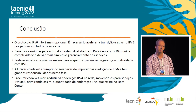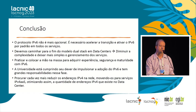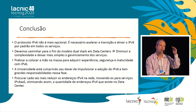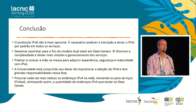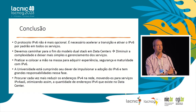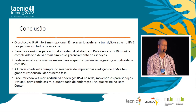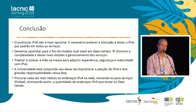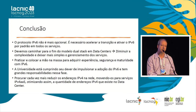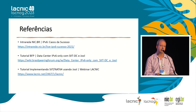The university does its job by promoting the adoption of IPv6. And in that transition phase, the university has huge responsibilities. We need to try to reduce the IPv4 addresses more and more in the network so that it will die little by little. It won't have a sudden death. So from now on, we expect it to live a shorter time. So the idea is to keep only some IPv4 addresses that we believe are necessary. We want them to be used for apps that have no updates. So this is the way we can further reduce IPv4 addresses, to move them toward IPv6.